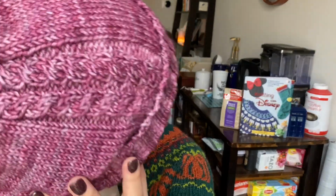I did do a little bit, I think I followed the pattern for her instructions on decreasing in here, but it looks really cute. The cables were easy. I took it on a date night.